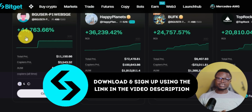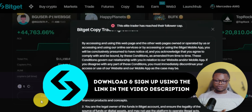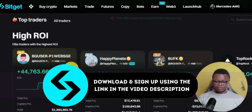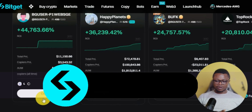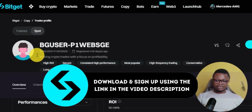Let me go with this person with the highest percentage so far, so I can just go ahead and click on the copy option. And then the elite trader has reached the followers cap. Yes, so I can no longer copy this person, but you can keep trying. If you want to see more details about this particular trader, don't click on the copy option, just click here, and that will open up the trader's page.